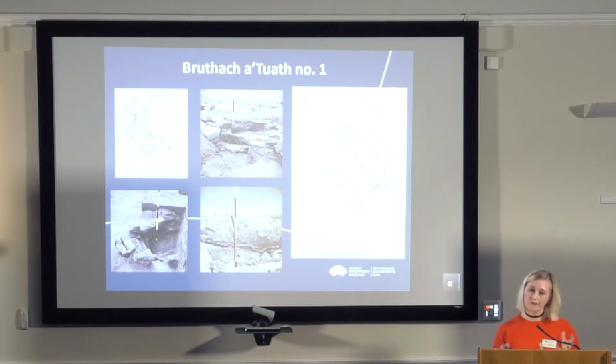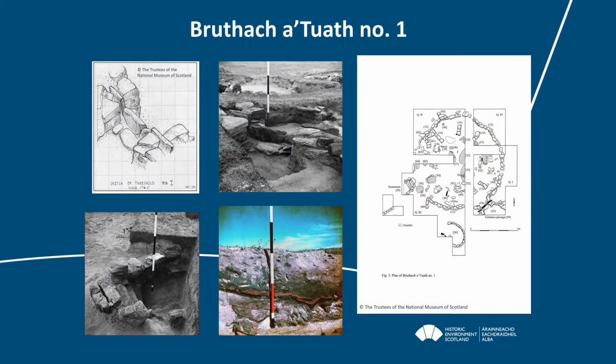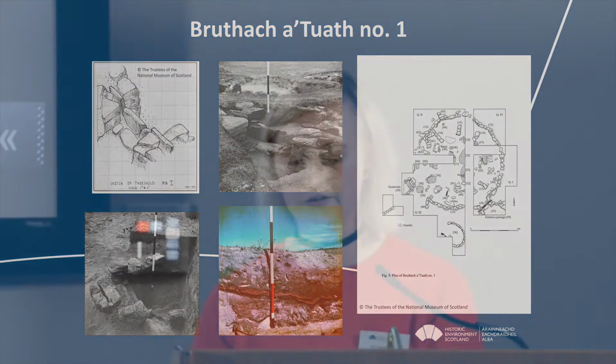Now, we're not saying that all of these features were used at the same time. We actually tried to distinguish different periods of use of these using radiocarbon dating, but unfortunately we just didn't have the samples or materials surviving to go through. We do have an oven here, but again we don't have any finds, photographs or anything other than what you see here, so it was difficult to really make much more of that.